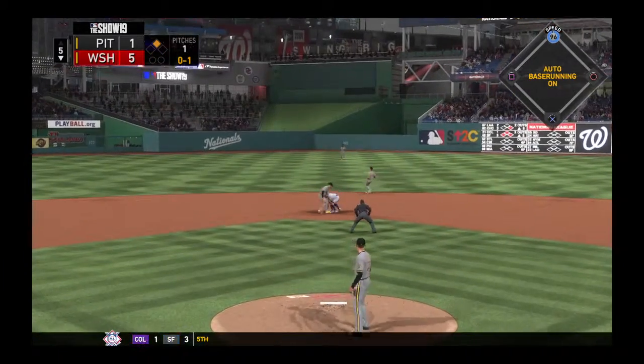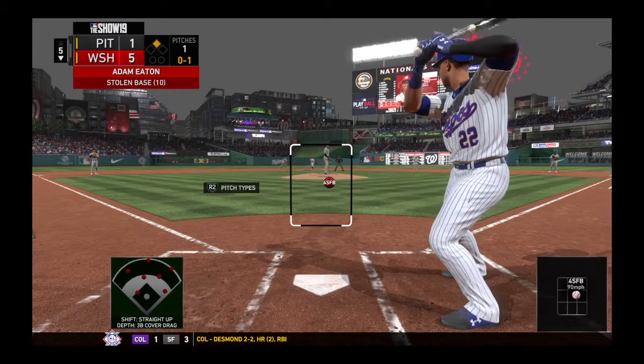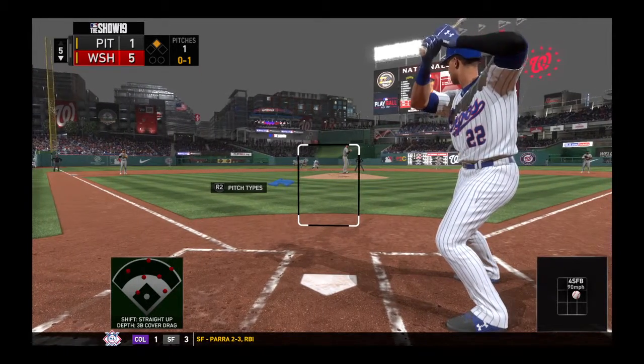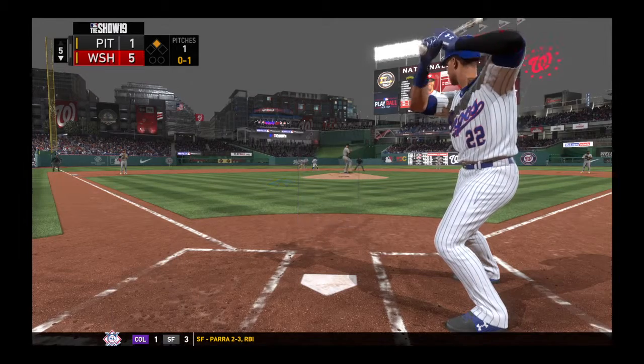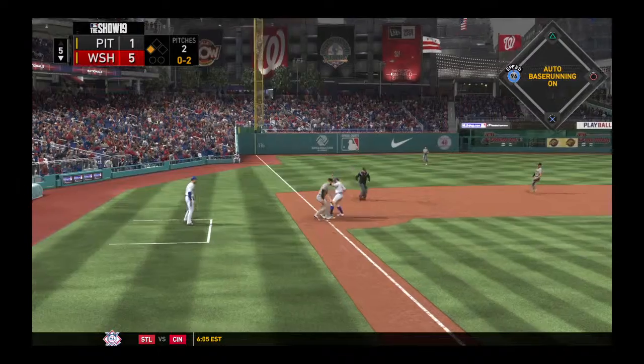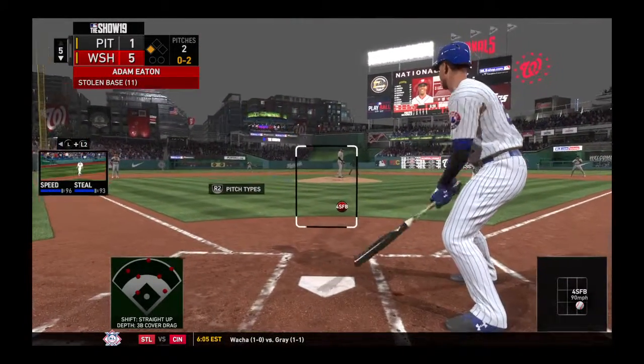Strike taken, the throw. Way late, and he's in there easily at second. Eaton stands at second with no outs. And the runner's breaking for third. Strike called. Now the throw down is not in time as he just gets in ahead of the throw.